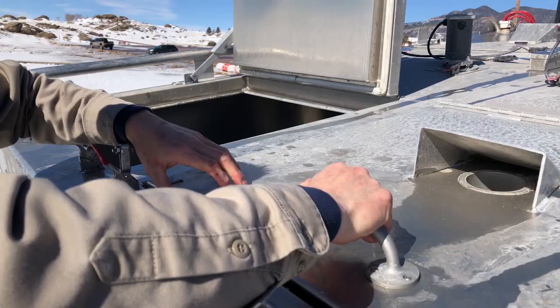So when these fish are stocked in here at 10 inches, they actually come out of the winter 12 to 13 inches in size. And so they're just a little bit bigger and can escape the pike a little bit easier.